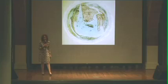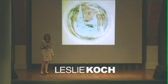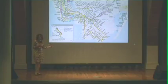View of New York back in the 17th and 18th century, and this really was, Governor's Island was the center of the world. Now, a more recent view, this is the iconic subway map, which only recently was replaced, and of course, if you look very hard, you will not see Governor's Island.